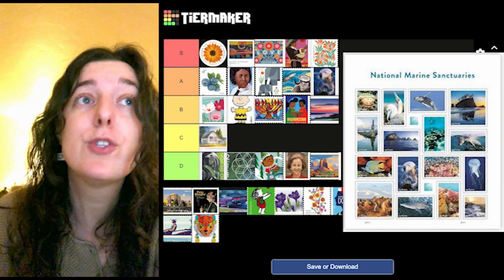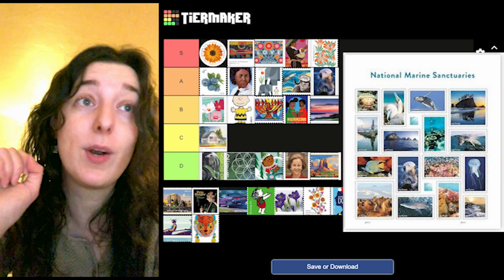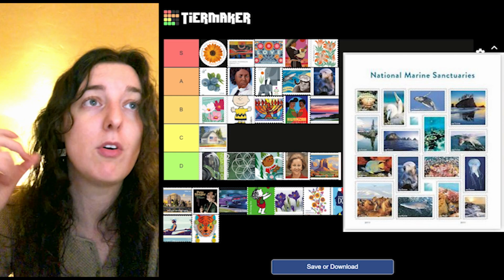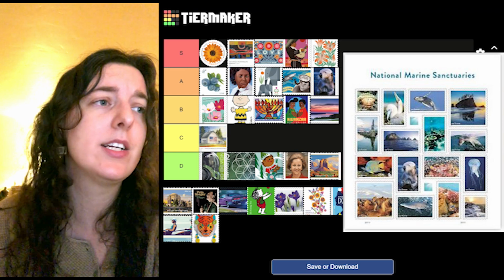As I said, I'm not a huge photography person, but these were a variation of sizes. I also love a square stamp, and there are some square stamps on this, some really big square stamps and some really small square stamps. And I love the size variation. That's so rare. So that's A tier.